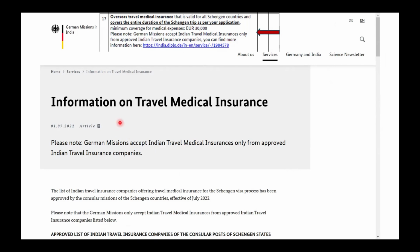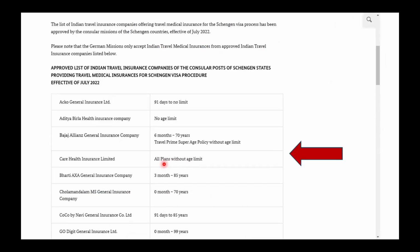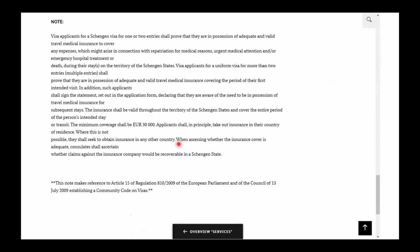But if you scroll down further on the same website, it says the same thing. It has to be approved, and it is mandatory from the approved vendors that they have shortlisted. They will not accept insurances from unlisted companies that are not here. This is the list of all the companies that you can see: Acko, Reliance, Care, Bharti Axa. All of these are here, and these also show the entry and exit details for these insurances.